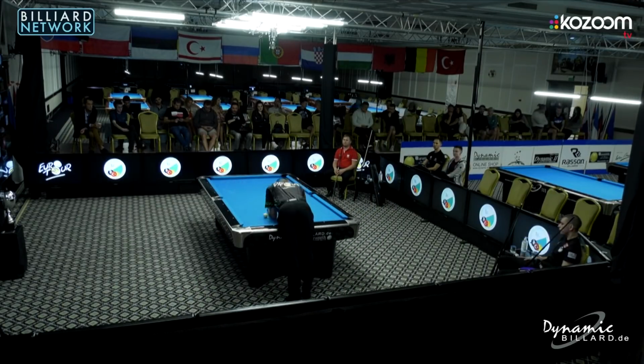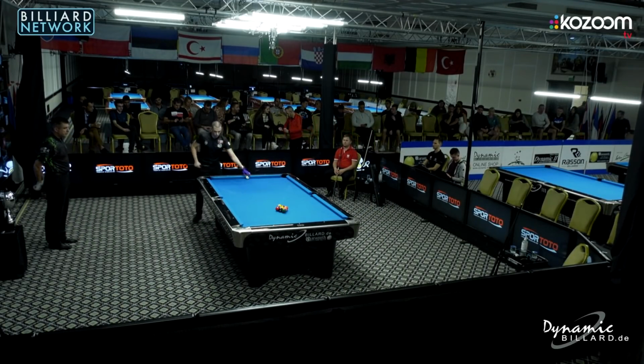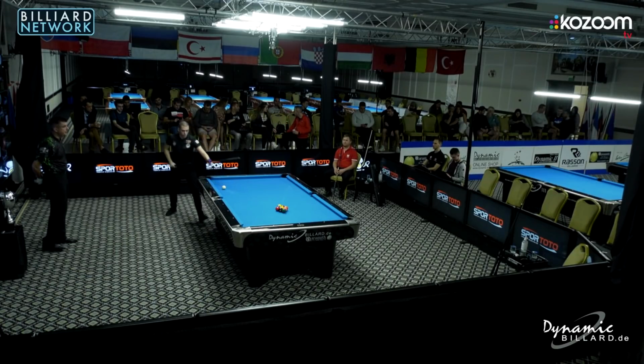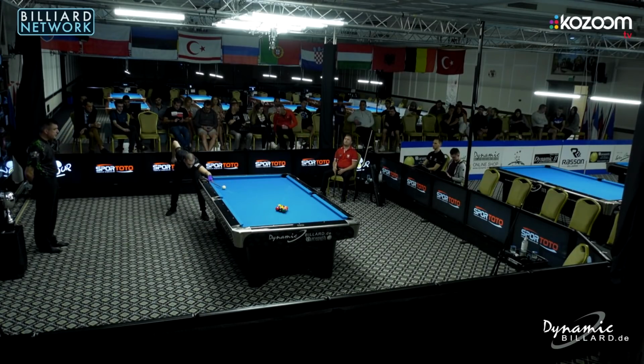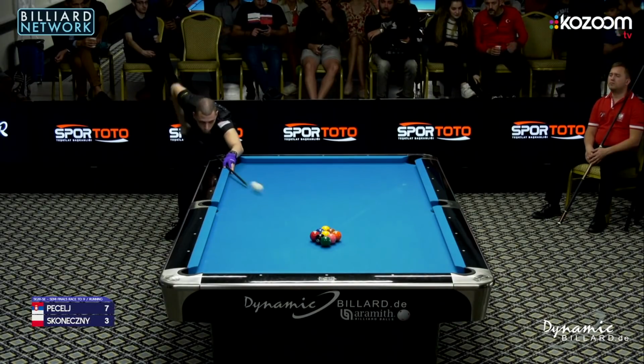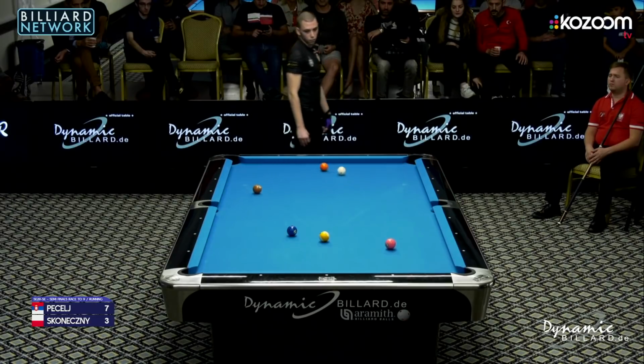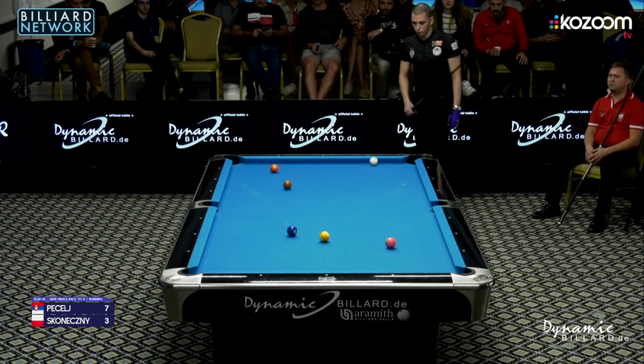Reminded me of the old days. Most guys today won't shoot a shot like that. They're scared to death. That's why we need to place the balls and make guys make tough shots. Pecelj breaking from the right side, right bottom. Look at this break. But he landed funny.